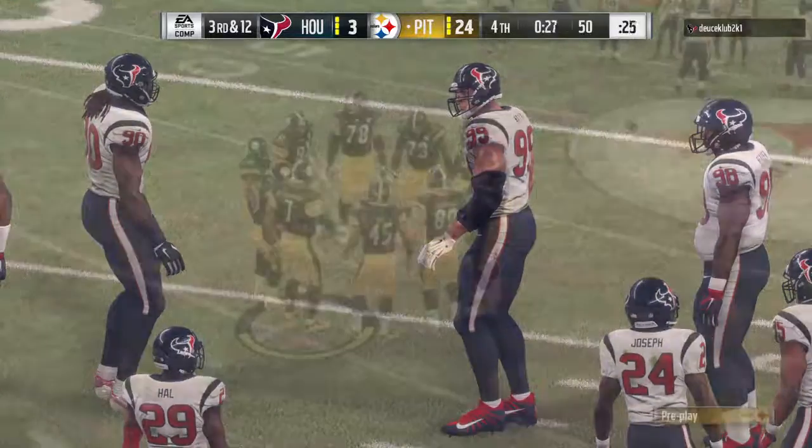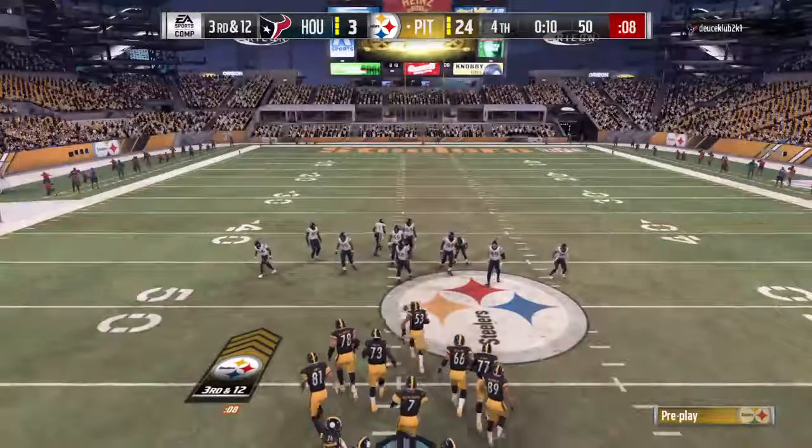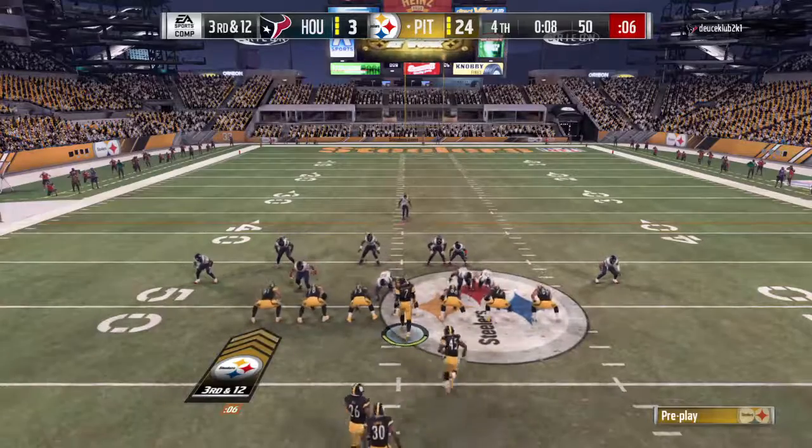And the Steelers on 3rd down. They've been excellent, 6 for 7. This is 3rd down and 12.